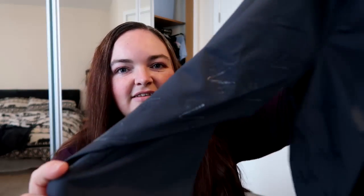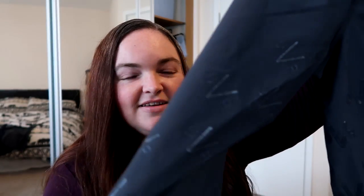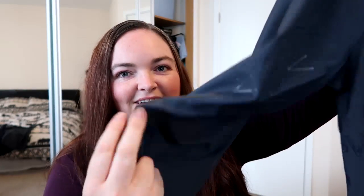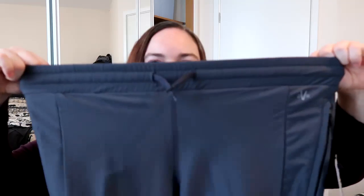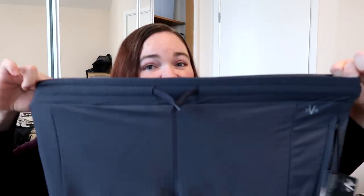Absolutely love it. Nice colour as well. I don't really have many navy things. It looks quite smart. These are like joggers or tracksuit bottoms, but they are also riding tights, so they cinch in at the bottom. They've got the lovely DVR sticky bum, sticky knee stuff, but it's elasticated at the waist. It's got a little tie there, nice and stretchy as you can see.